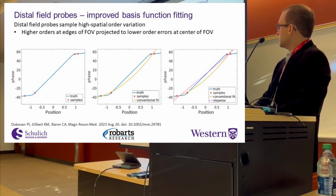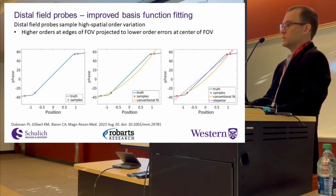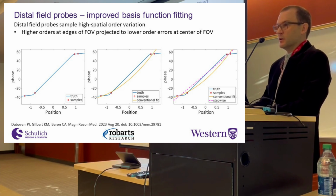So then you try to fit that with a second order fit, and you can see that near the center of the field of view, or near isocenter, things have really high error, which is not what you want. Of course, if you do a linear fit, it looks a little bit better. And that's why when we went from third order to second order, it went a little better.